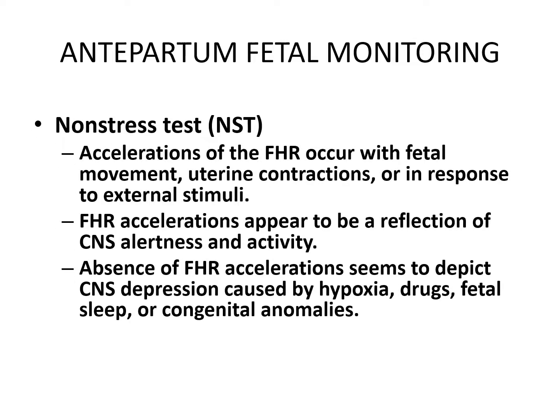If we have accelerations of the fetal heart rate in response to fetal movement, you can know that the central nervous system is well oxygenated. Fetal heart rate accelerations are what we are expecting on a non-stress test. If we do not have adequate fetal heart rate accelerations, we can assume that the baby is hypoxic during a fetal sleep cycle or otherwise compromised.